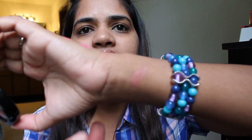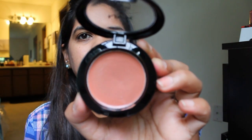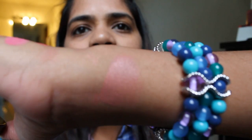And let me show you the color. Oh, you cannot really see the color. Let me swatch it at a different place. So if you can see that color, it's a very natural kind of color, and that's how it looks in the packaging. And let me see if I can do a better swatch of it. So if you can see that color right there, that's how the blush looks. It's such a natural color for skin tones like mine, or deeper or darker skin tones. I can see them being really nice for lighter or fairer skin tones as well.